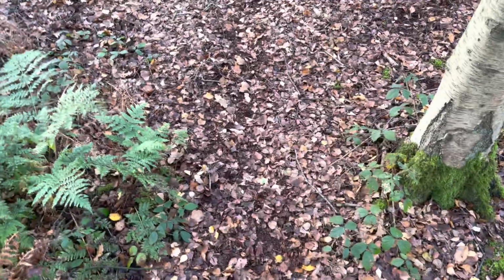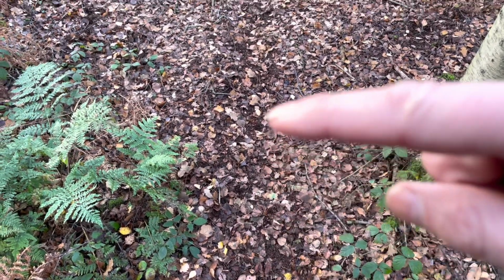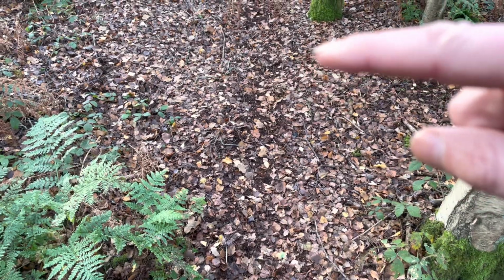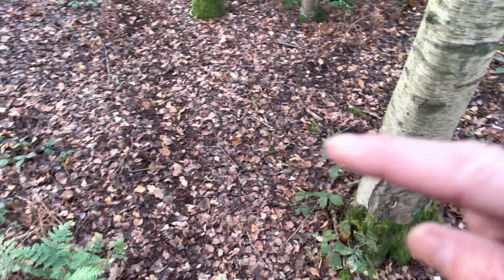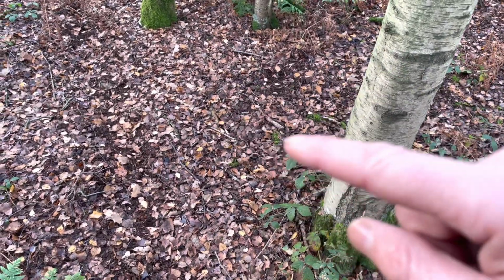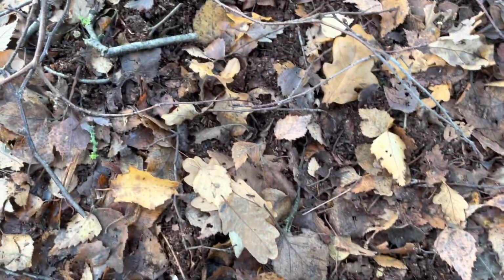So we're just coming through here, just following this track round, and you can definitely see that ground has been moved. You can see that there, and that area here has been moved. So let's just have a look. We can see that something's been here.